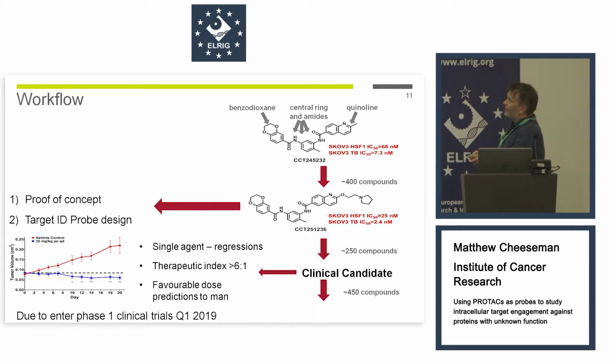Again, a very simplified version. What we find is the benzodioxane end is complicated, and I'll come back to what I mean by that later. The 2 central amides are just essential, and we couldn't really do too much about those, and the quinoline SAR is very, very broad. So we interpreted the very broad quinoline SAR as being a route into solvent.